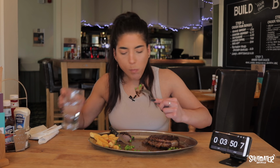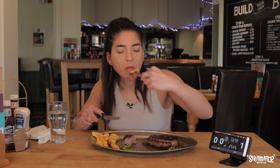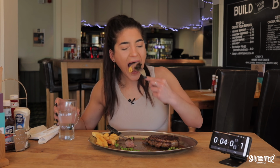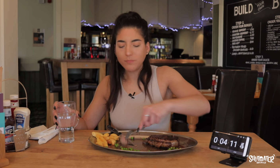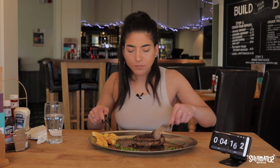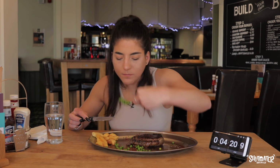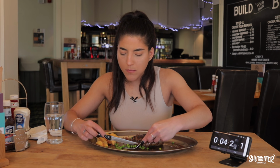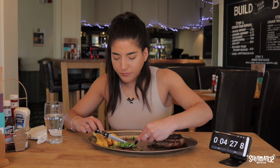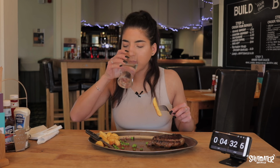So we are almost at 4 minutes, and this is the part that gets a little bit intense because I'm looking at the time, I'm thinking I have 1 minute left and I still have a substantial amount of steak left, which makes me wonder what on earth I've been doing for the last minute and a half of my time at this table. Certainly not eating a huge amount of steak. So here is me just powering through and trying to get a decent time, now knowing that 5 minutes is completely not achievable at this stage.